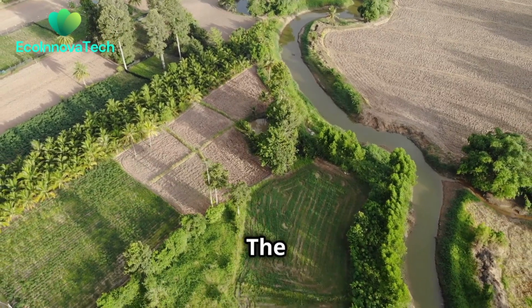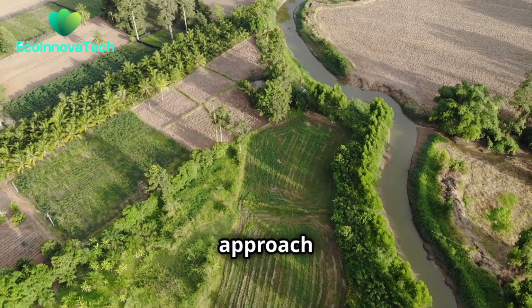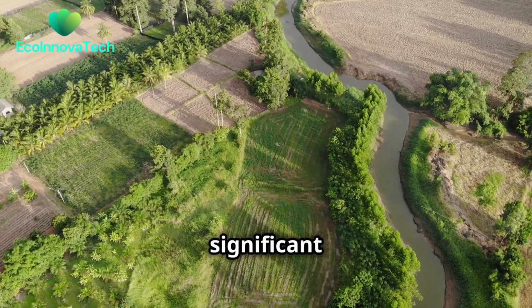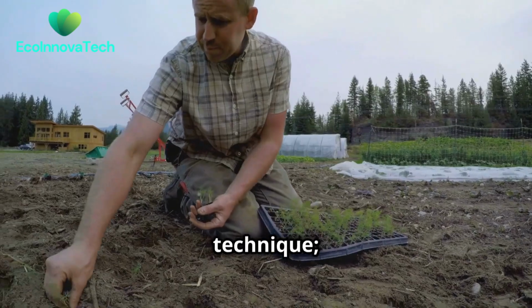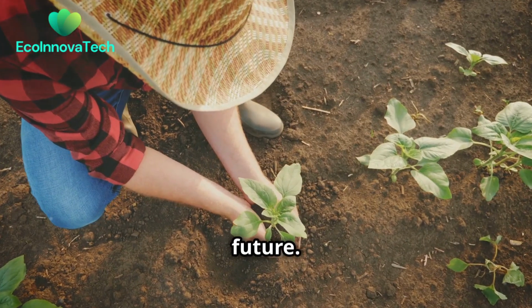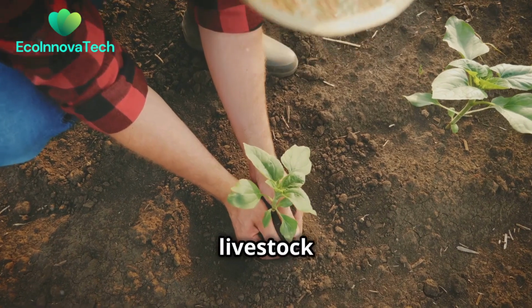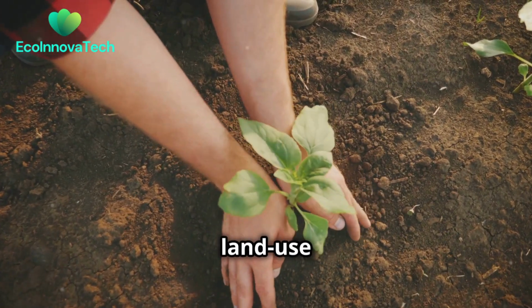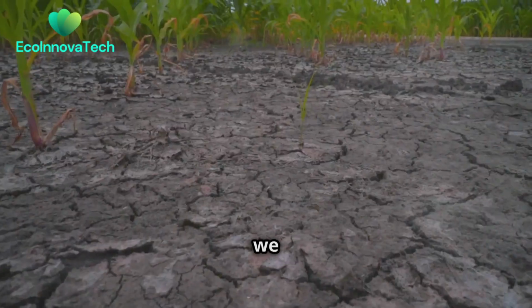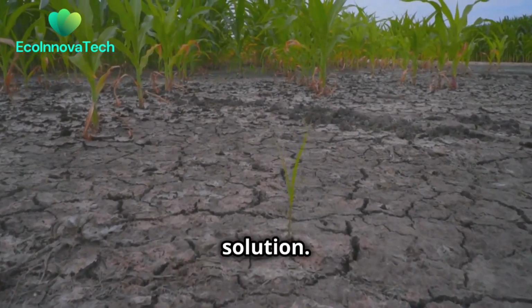Section 7. The future of farming. As we look ahead, the way we approach agriculture is set to undergo a significant transformation. Agroforestry is not just a farming technique, it's a vision for the future. This innovative approach integrates trees and shrubs into crop and livestock systems, creating a more diverse, productive, and sustainable land use system. As we face climate change and food security challenges, agroforestry offers a solution.